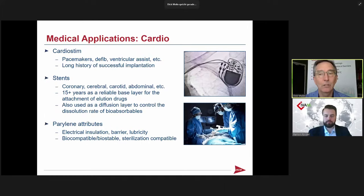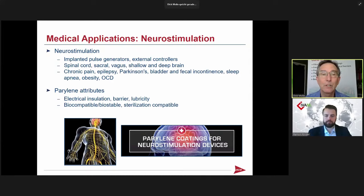Neurostimulation, we heard just a little bit about that in the last presentation. We have different types of components within Neurostim that need insulation properties: implanted pulse generators, the probes themselves, the deep brain stimulation technologies, which are commonly associated with Perylene. Neurostim is used for a variety of wonderful applications, including the reduction of pain to reduce opioid addiction, the treatment of epilepsy or tremors, Parkinson's disease, incontinence, very wonderful technologies that can be used to avoid the use of drugs. And again, we see the very similar Perylene attributes there.